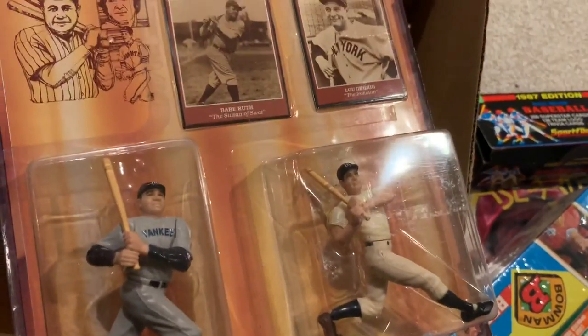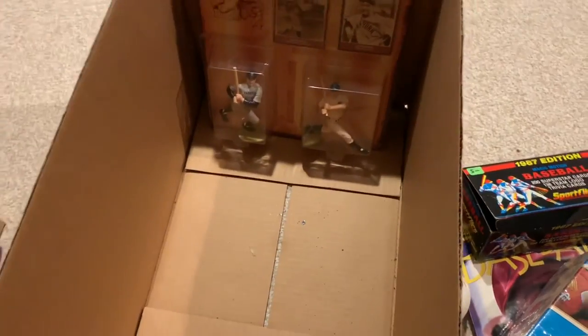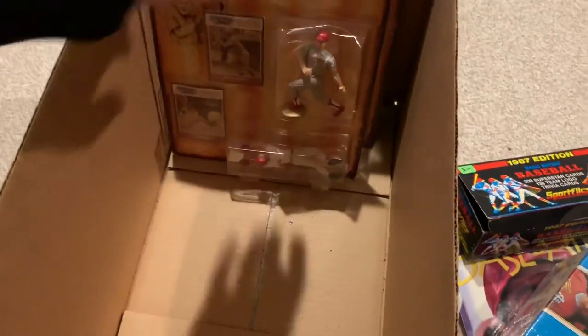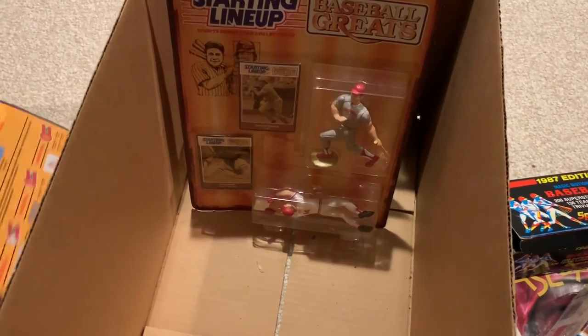And then we have another Johnny Bench and Pete Rose. And another Johnny Bench and Pete Rose. So 3 of those. And then we finish it off with Babe Ruth and Lou Gehrig. All right. There were some singles I bought for 50 cents each. I left those out in my car. They were from the 70s and 80s. Not too many, though. I think I only got like 5 or 6 of them. Left them in my backpack.